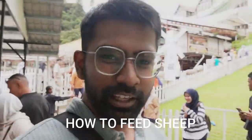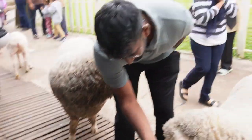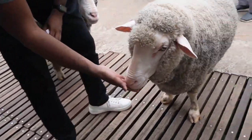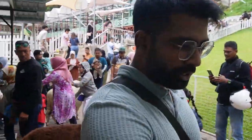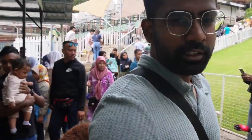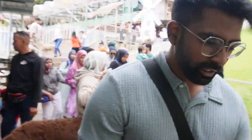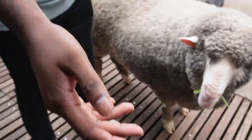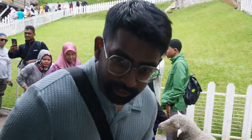I'll teach you how to feed a sheep. Look at this. Look, it's coming down, right? Oh, I'm not doing that, bro. No, it doesn't actually eat your hand. Why does it lick your hand? It just licks it. Give me the leaf. No, lick. You can wash your hands afterwards. I know, but okay, this is another type of feed. Come here, buddy. Yeah, just give me another leaf. Okay, look here. Come down.